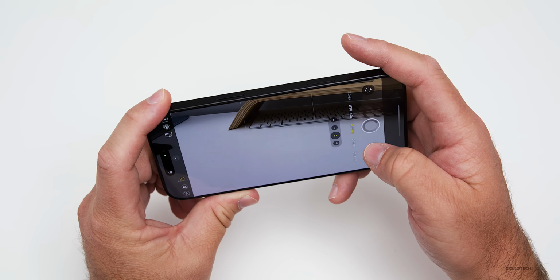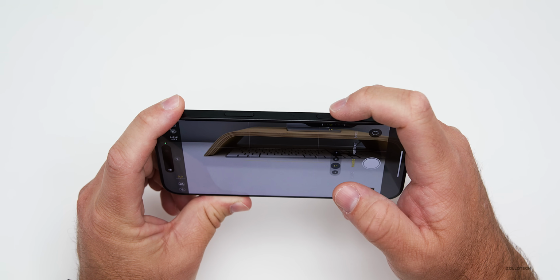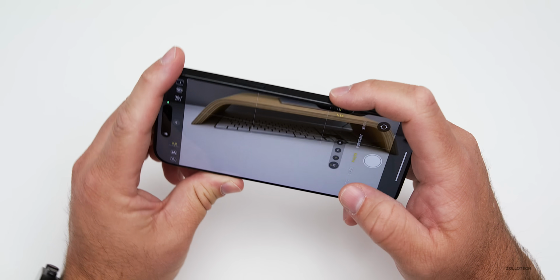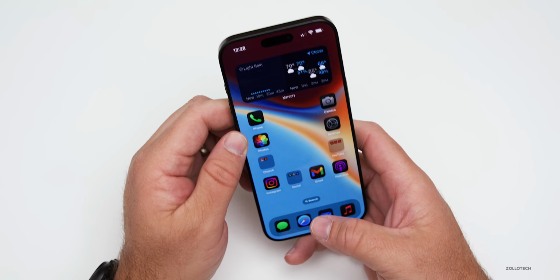But if I just tap on the screen, I can hold steady. So that's something that I find isn't that great. Of course, with zooming, I thought maybe I would use it with video, and I find I don't use it at all. Of course, you can turn it off if you'd like.